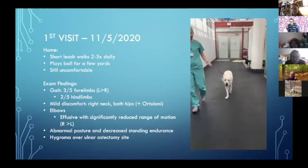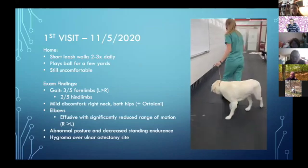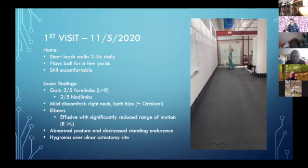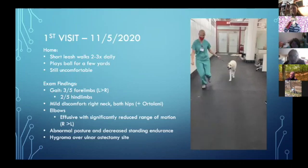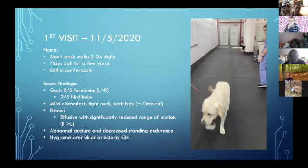particularly that right front. You see how much he's bending his wrist to try and avoid bending his elbows. You can see how swollen his elbows are. He also is lame in his hind limbs, but we're just going to focus on his front feet for now. And his owners just, they're like, we've tried so many things. What else can we do to help him?